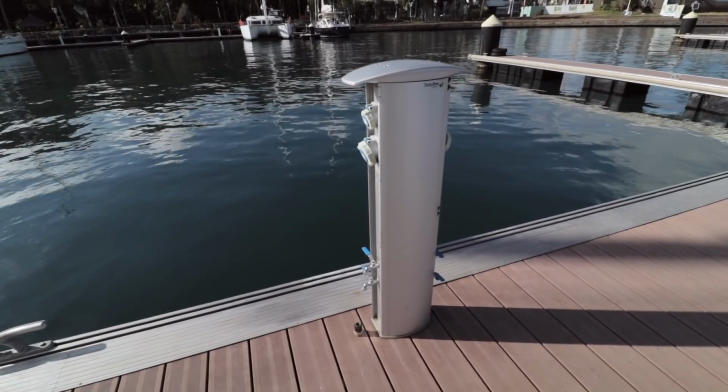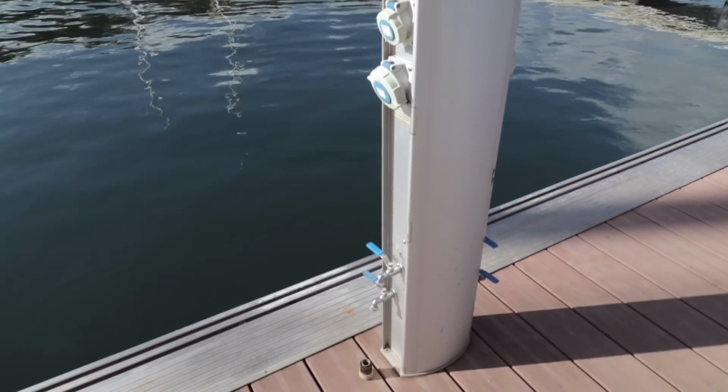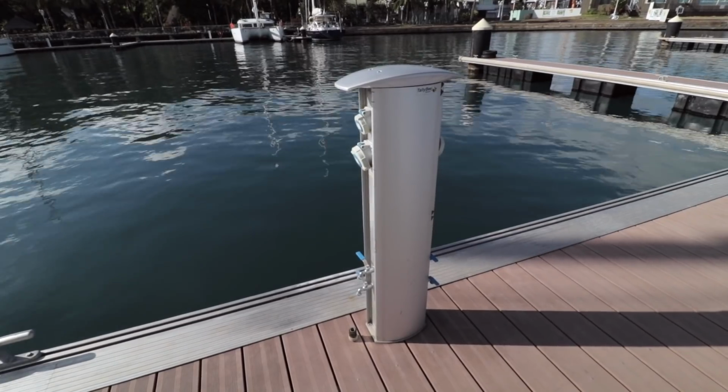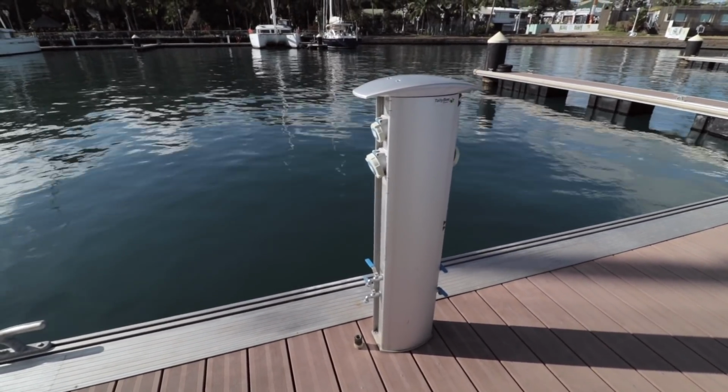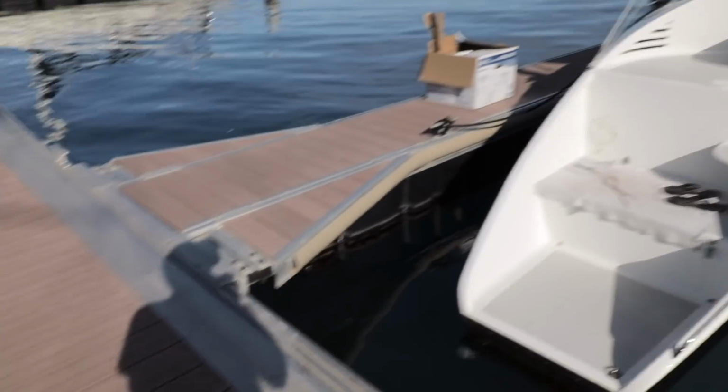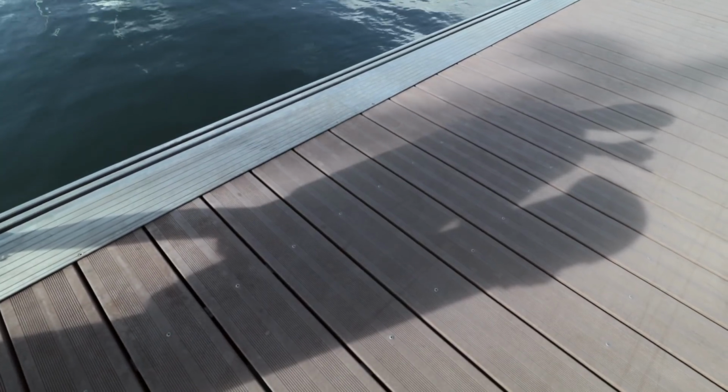But we're being productive. Here at the marina we have these, you can connect electricity, you can connect water, and they're awesome. Kind of like an umbilical cord while you're sitting here at the dock, but the best thing about them, they make penis shadows. Told you we were being productive.